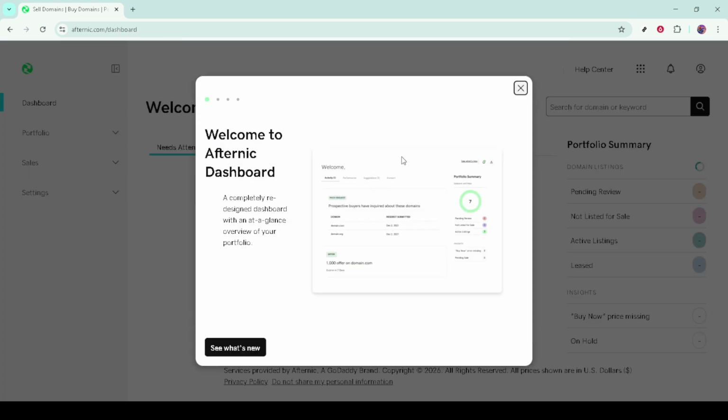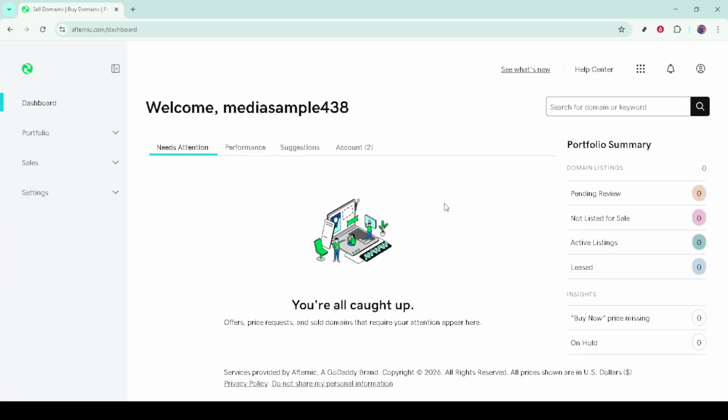You've signed in, located your domains, selected what you want to sell, set pricing that fits your strategy, connected to Afternic, verified and published, and confirmed fast transfer to speed up the handoff and reduce fees. From here, monitor your Afternic dashboard for offers, respond promptly to broker outreach, and fine-tune pricing as needed to keep your listings competitive.